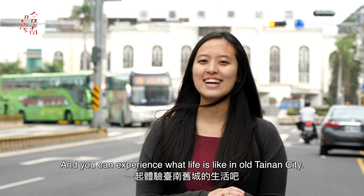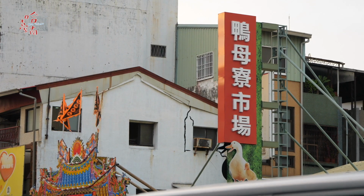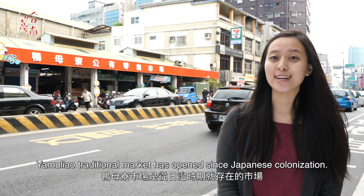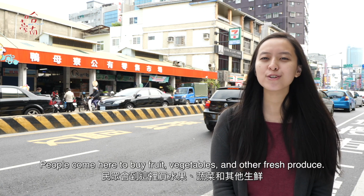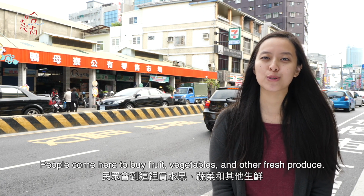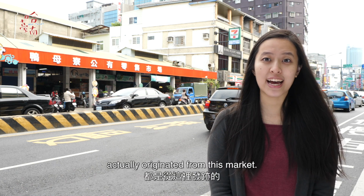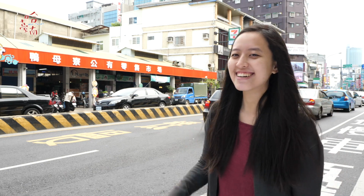鴨母寮 traditional market has been open since Japanese colonization. People come here to buy fruit, vegetables, and other fresh produce. But what's special is that a lot of Taiwanese traditional snacks actually originated from this market. So let's go take a look.